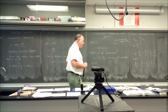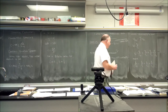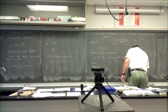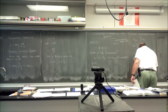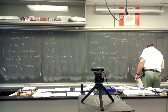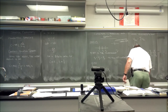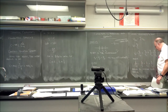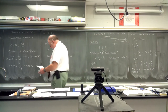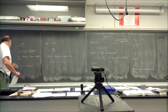So with capacitors in series, the capacitance goes down. Now, the logic behind this is that it serves to increase the spacing of the plates. That's what the net effect is of putting capacitors in series. It's not that it's wrong, it's just simply what happens. We then turn around and put them into a parallel form.